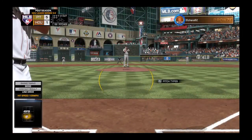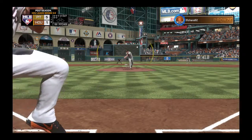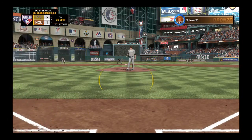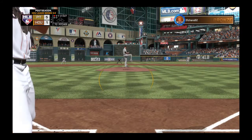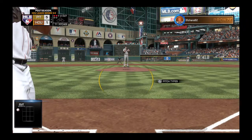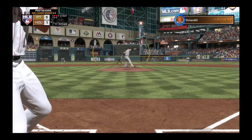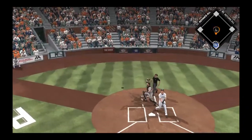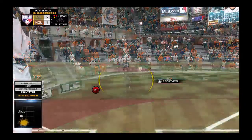Stepping up now, JT Realmuto. He started out the evening 0 for 2 so far. Changes up on him, but that's in the dirt for a ball. 7th inning here in a 5-1 ball game. And he falls behind now, 2-0. 2 outs here, and the focus needs to stay sharp. You don't want that lineup turning over in an inning if you can help it. And a foul pop behind the plate. And that's going to land foul.